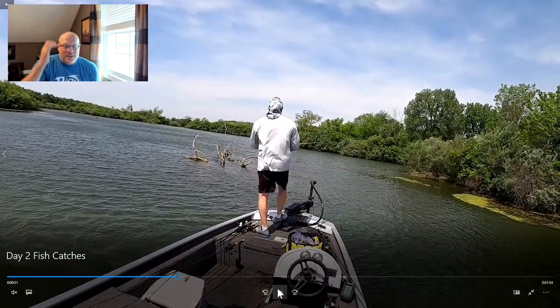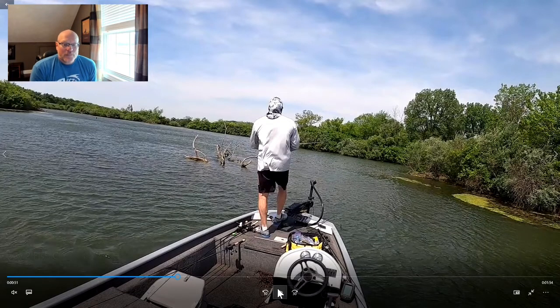Again, throwing into horizontal trees and dropping that Rocket Craw down in horizontal trees and catching fish. I went through the rest of that canal, didn't catch any more fish of any real decent size.